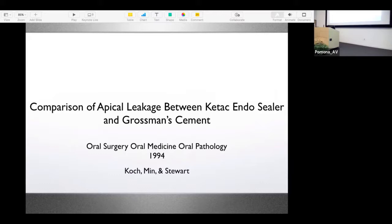When I did the study, like a lot of research projects, I had an expected result. I thought that glass ionomer was going to show to have a better seal than Grossman cement. Understand, Grossman cement at Penn is, you know, heresy if you go against that. So I did the study and I compared Grossman cement lateral condensation and single cone versus glass ionomer lateral condensation and single cone. Well, the best result I had in terms of the seal was with the glass ionomer, no surprise. But what was interesting to me was with the Grossman cement cases, single cone had less leakage than lateral condensation.